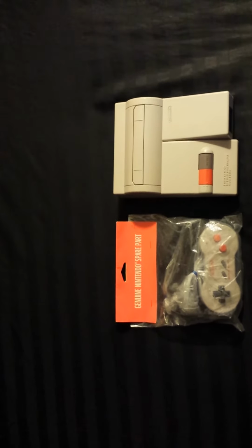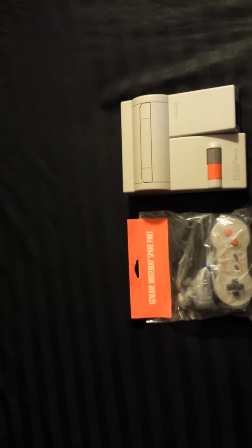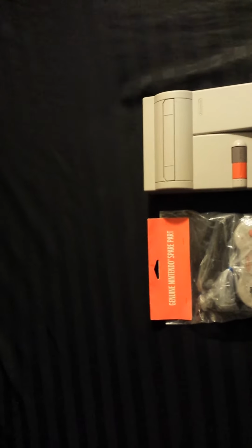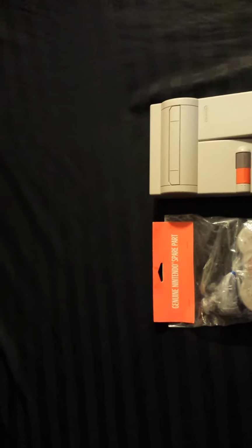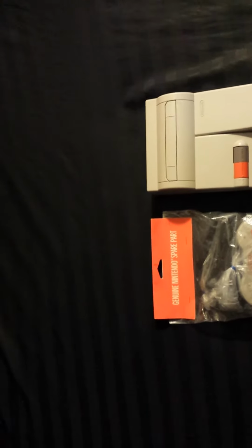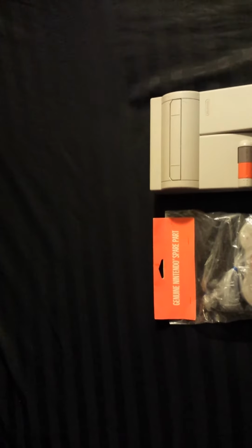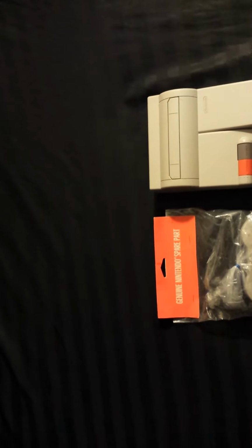In part 1, I showed you the Super Nintendo and Sega Genesis games that I picked up in the collection haul. In part 2, I showed you Nintendo 64 and GameCube games. And part 3 is going to be the Nintendo games. I picked the Nintendo portion for last because the best stuff came from the Nintendo part of the collection. A lot of complete in box games and a lot of rare games.